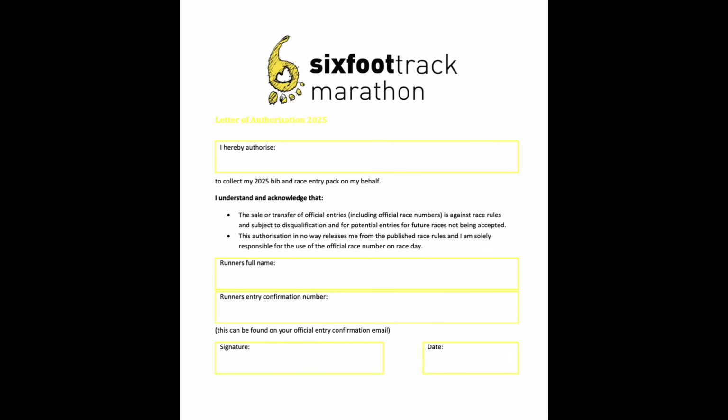Don't forget to bring photo ID and your registration ID, which is found in your entry confirmation email. If you have a friend collecting yours for you, just in case you can't get it on Friday, make sure you've signed an authority form for them to do so.